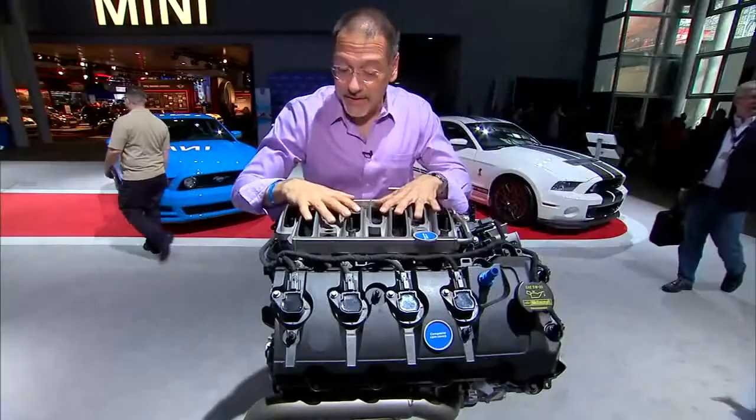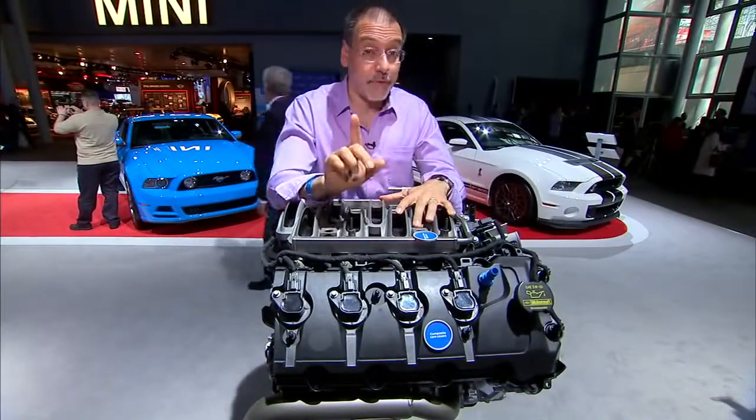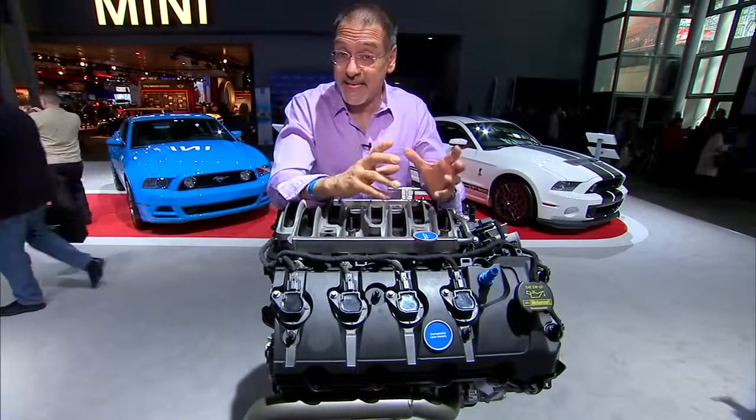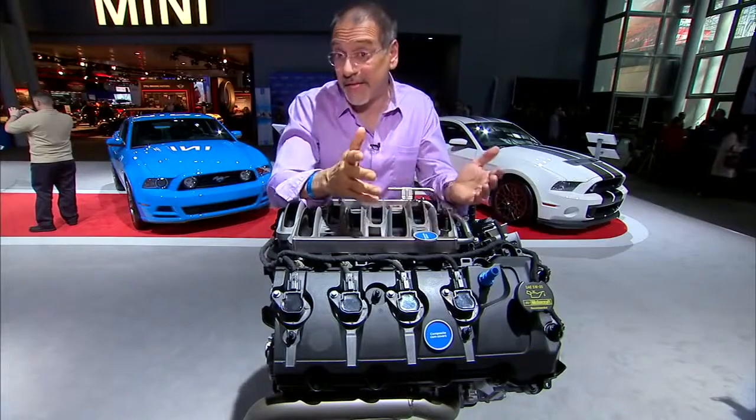Now, by putting more air into the intake portion of the engine, that also means its other components will combine more fuel with that air. You've got to do that to maintain the charge. That may sound simple, like, so what? More gas, more power. What's magic about that?